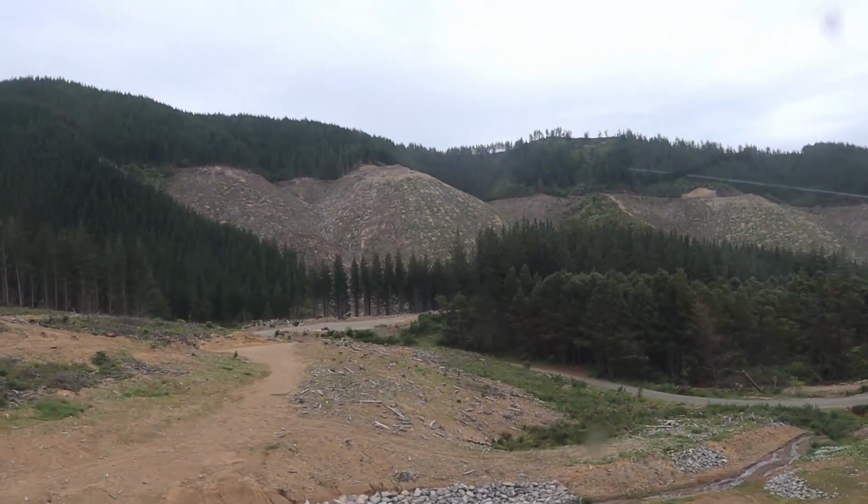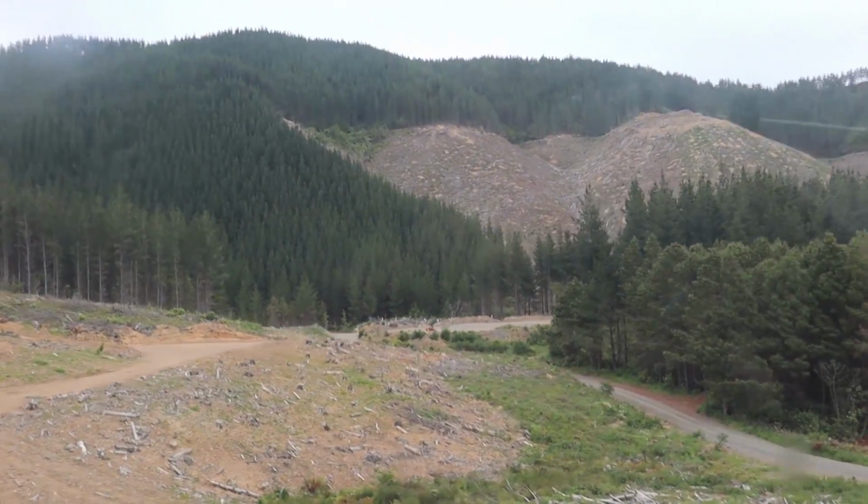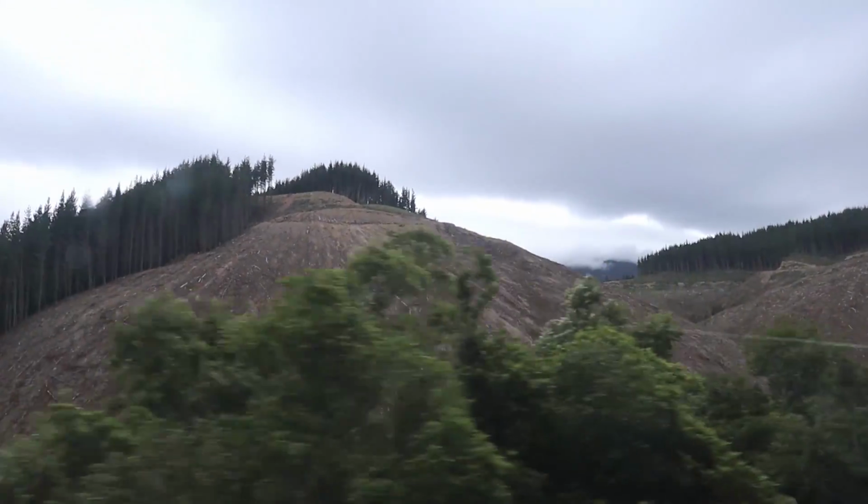It makes me so sad when you see deforestation like on this amount. It's just crazy. So many old patches.